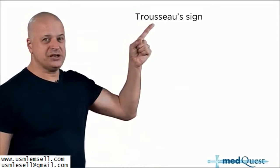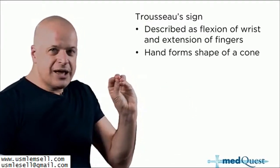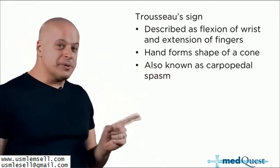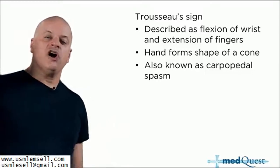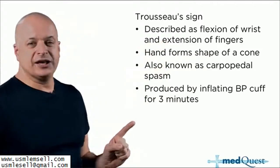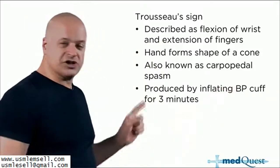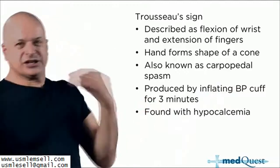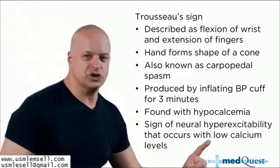And what happens in Trousseau's sign is that we occlude the arterial flow and look for flexion of the wrist. When the hand depolarizes, everything depolarizes, also carpopedal spasm, because you're depolarizing. It's another way of saying to people, you have to go make an exploration of why these signs occur. Low calcium causes neural hyperexcitability. Okay, low calcium, you inflate the blood pressure cuff. Why does that do it? Because it causes more lactate. Why does that do it? Because it occludes blood flow to the muscle in the arm. Low calcium increases neural hyperexcitability, and the neural hyperexcitability is associated with low calcium levels.